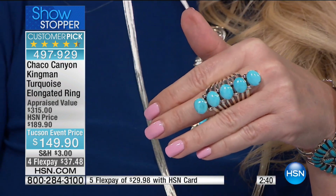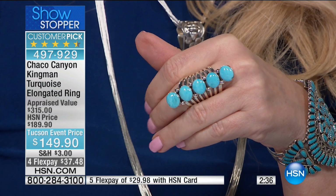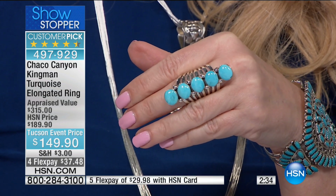For the Kingman mine, like you said before, there are different colors of turquoise that have come out there. But for Navajo people, they say black, white, blue, green were the first natural colors of turquoise. And they say that it is also indicative of the north, east, south, and west. And so with that, it's the 4 elements, the 4 directions of the earth. And when you have turquoise, it's the sky stone. It's supposed to bring people together.